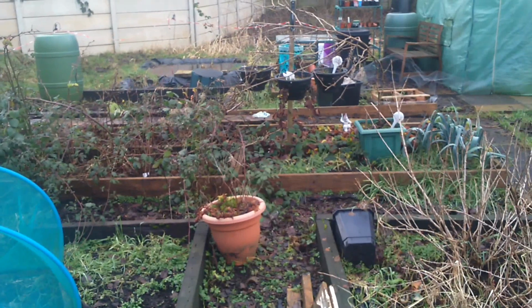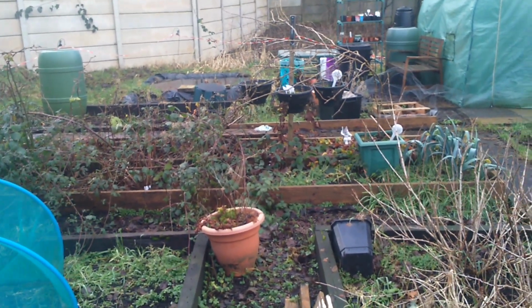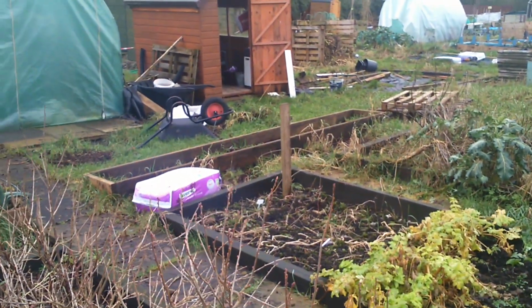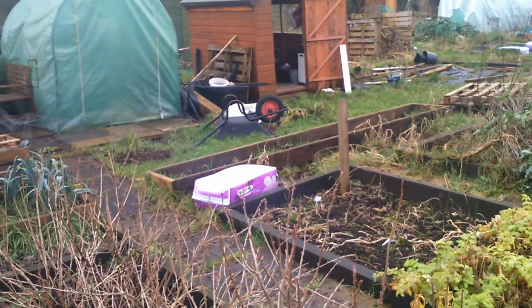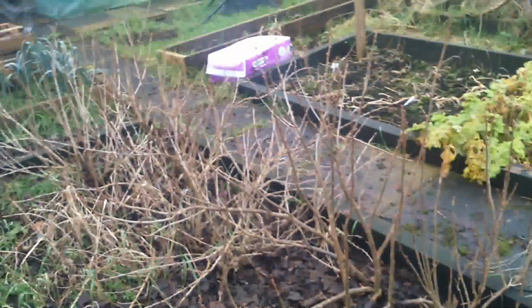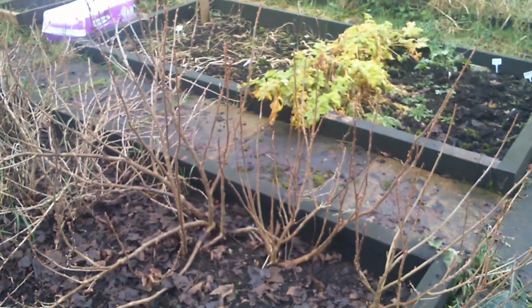where they are because they're just in a bed that is inaccessible. I can't get to the other side of it. They're spreading everywhere, so I'm going to move them into the narrow bed you can see over there. It's going to be easier to get to, easier to manage, easier to maintain, and hopefully it'll be fine. This bed has got bushes in here and my gooseberries in the middle. Again, they're going to be moving shortly.